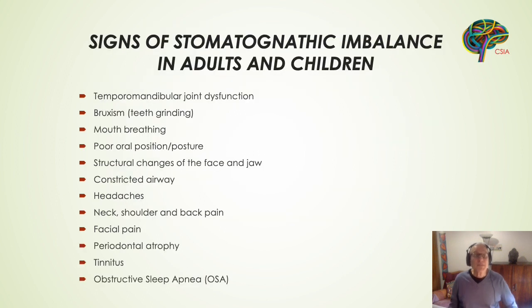So, signs of stomatognathic imbalance in adults and children. A primary one that I work with a lot, and hopefully you will too, is TMJ dysfunction, or temporomandibular joint dysfunction. Also teeth grinding, mouth breathing, structural changes in the face and jaw, especially with children. It's easier to deal with.